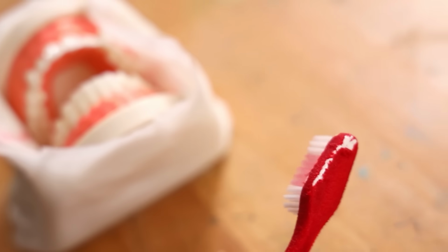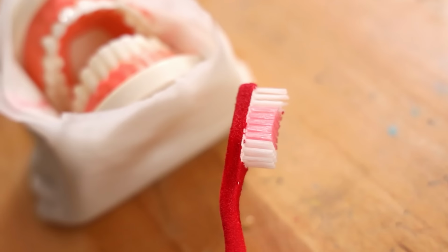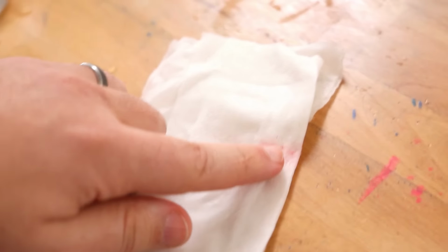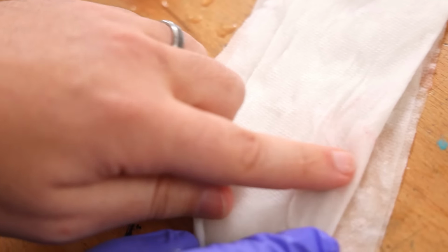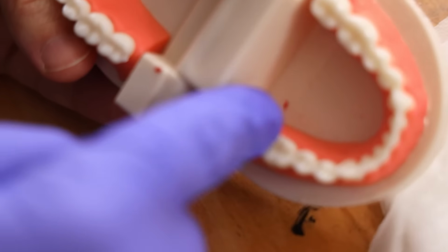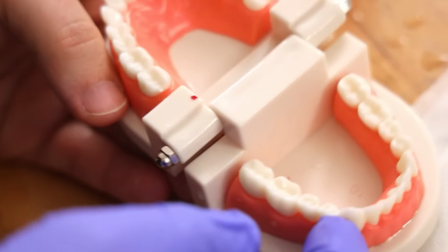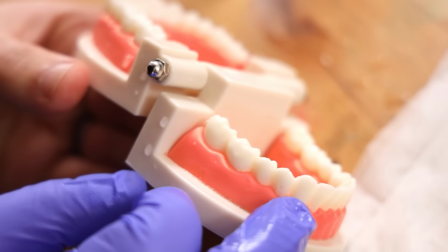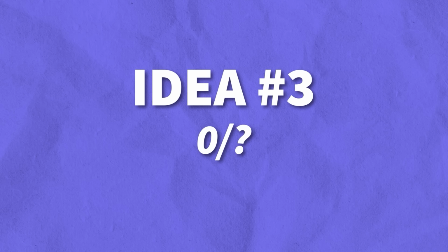Let's assess. So, looking at the toothbrush, we can see we lost quite a bit from the tip there. It's also wet and disgusting looking. Would you care to open up the cheeks? Oh yeah. Multiple stains on the cheeks. And then the teeth themselves did leave some debris on the inside of the mouth. Yes, and I do see some dust on the teeth as well. Oh yeah, I see some little dots. So basically, don't use a velvet toothbrush to brush your teeth. 0 out of however many points we're ranking things out of.